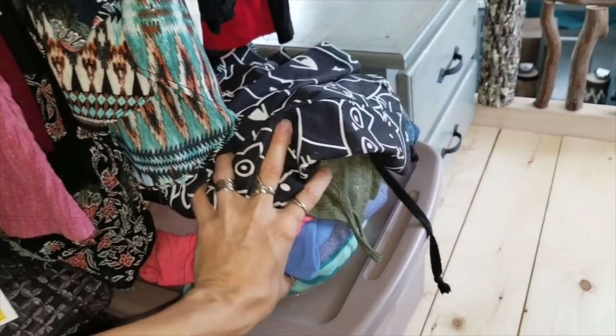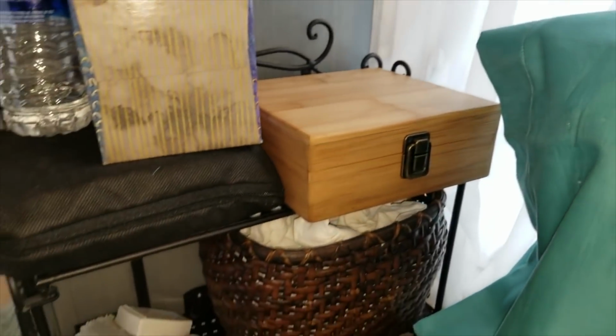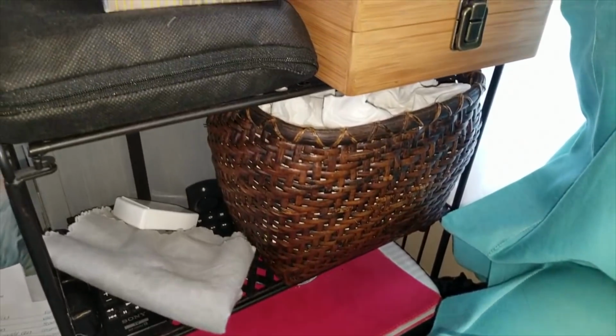What I couldn't fit was these things, so then I just started piling them on top of here. And then I also have this little area right here where I keep a couple things, kind of like my makeshift nightstand. So I have even more storage on the outside of my tiny house.